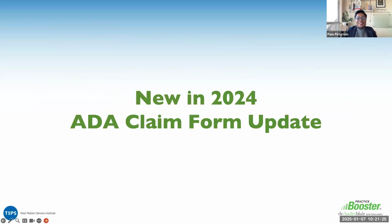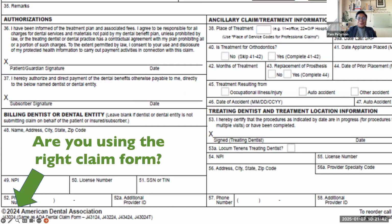Okay. All right, let's jump into new claim form updates. If you were with us last year, we talked about this last year. It was over 5 years since ADA has updated an insurance claim, and it's been updated. So Des, kind of advance so we can take a look. When you look at the very bottom left corner, it should say 2024. The old claim says 2019.